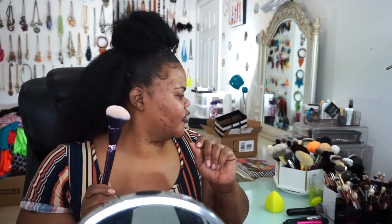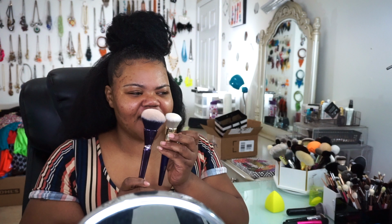You see how it's kind of got a tinted top where most brushes come white? Like I've already used it a little bit, but it just has like a rose gold white top. And the brushes themselves have like these little silver hairs going through them. So the brush is really shiny and pretty. Can you guys see that? Oh, there you go. You can see how it glistens versus a regular makeup brush. Oh, that's pretty. These brushes are pretty.